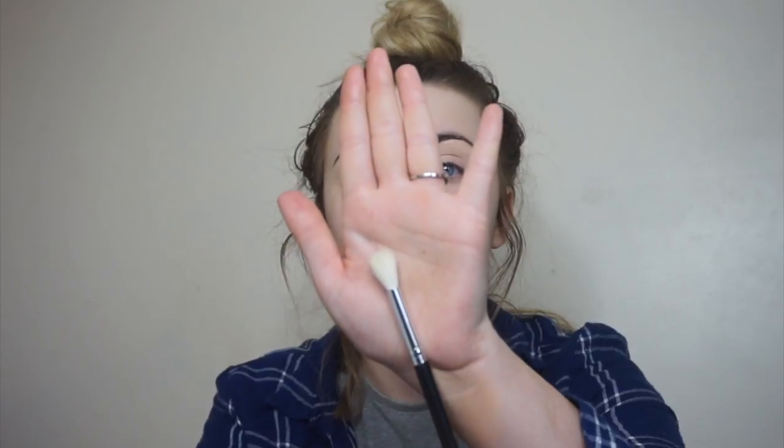I'm going to go in now with brush 06. This is just your usual large fluffy blending brush, and we're going to start to blend product through our eye area. I'm going to start to go in with the Morphe 35R palette, just your usual palette with all your neutral colours in it, a few shimmers. So I'm going to start off with the second shade in the second row of the palette.